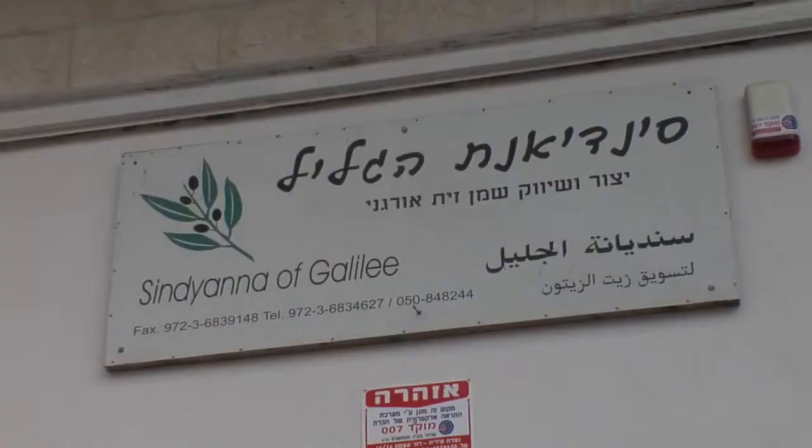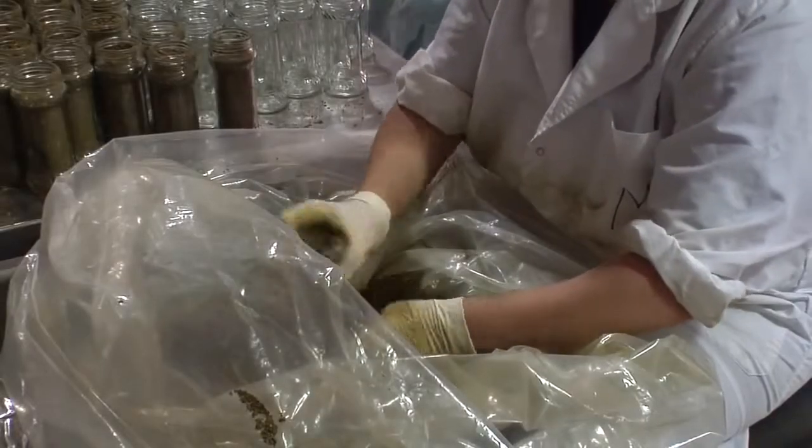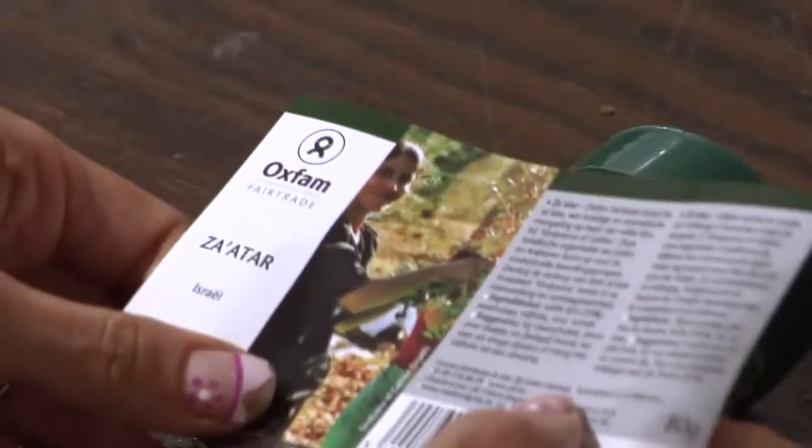Indiana is a fair trade project working to market products from the Arab community in Israel. Founders of this project were women, Arab and Jewish women, who believe in a common future for the two peoples in this area. I think people in the United States should understand that it is not enough to say, okay, I'm for peace, I want people to live together, love together. It is not enough.